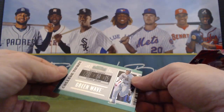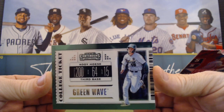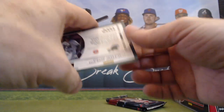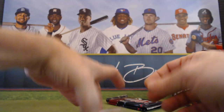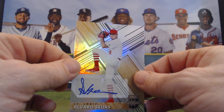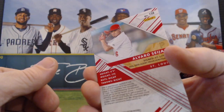First up, we have an Aaron Ashby for Milwaukee. Next up is a Green Wave, Cody Hose. Looks like third base. Panini Contender. Not numbered, it appears. Let's see what we got here. Next up is an autograph, Alvaro Sejas. Looks like St. Louis. And not numbered, it appears.